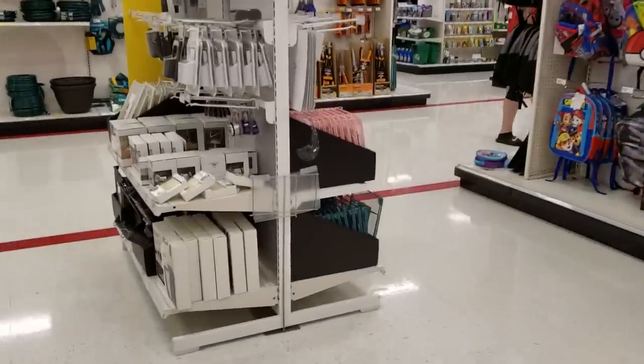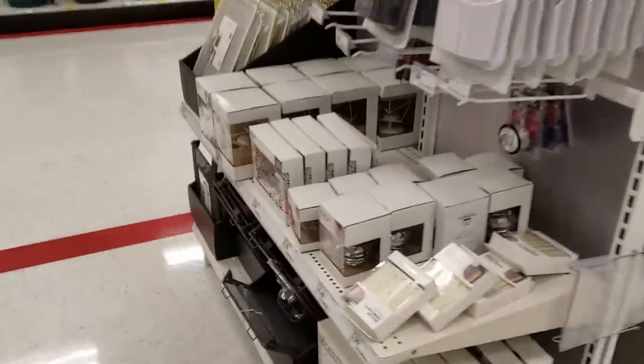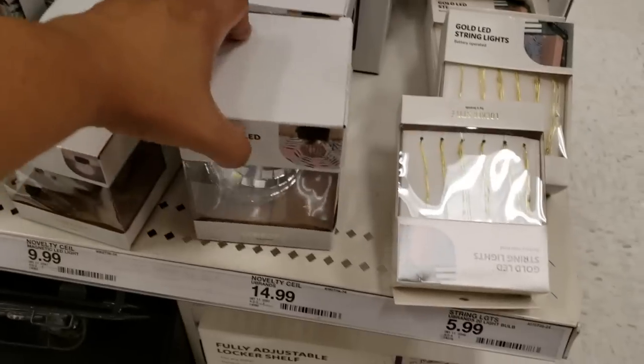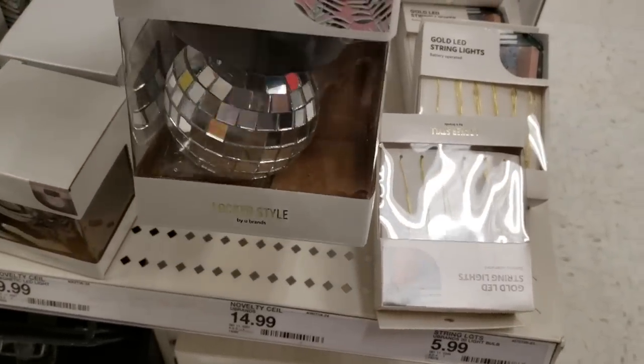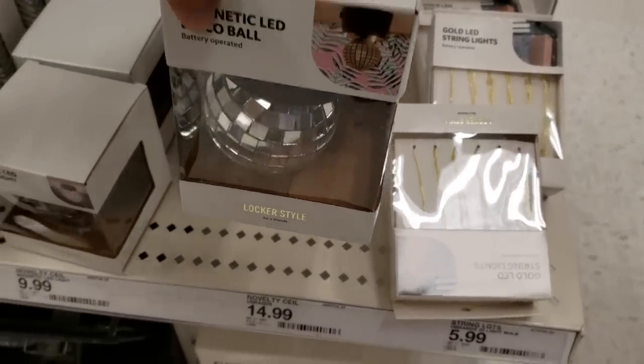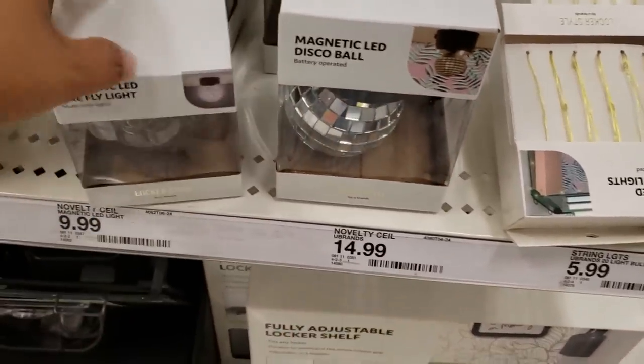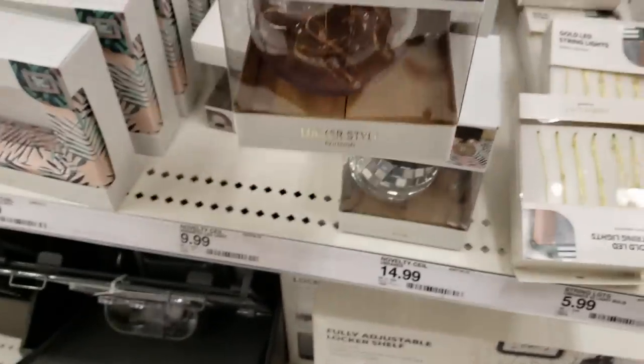So we have some locker items for you. Oh my gosh, look, you need a disco ball for your locker. Have a party in your locker. How funny. How much is that one? It says $15, and the tiny one is $10.